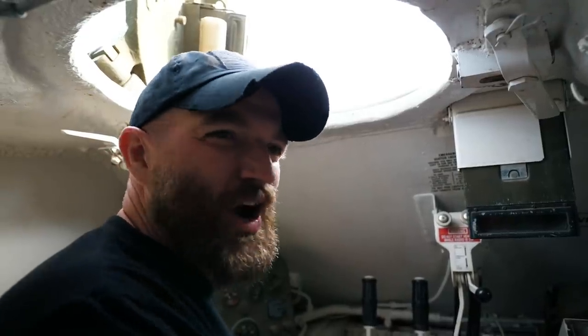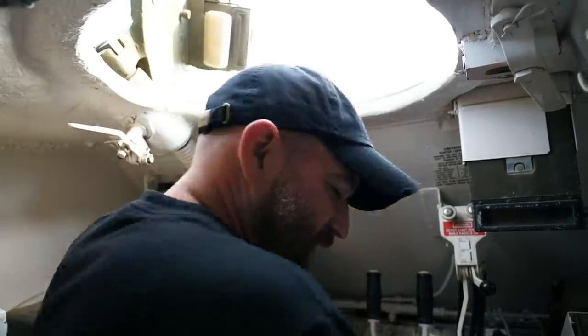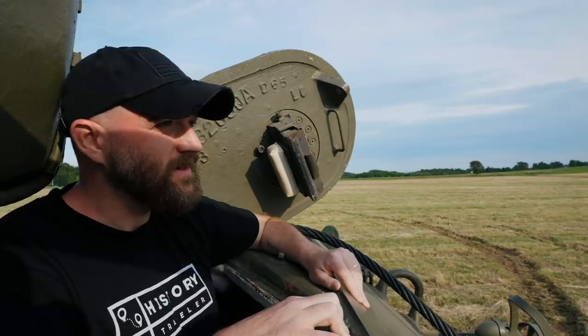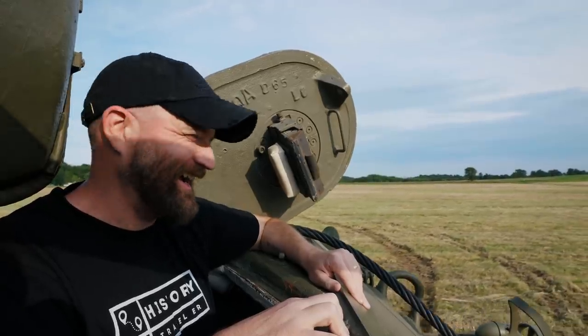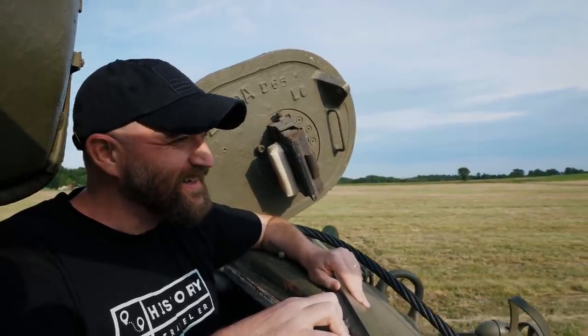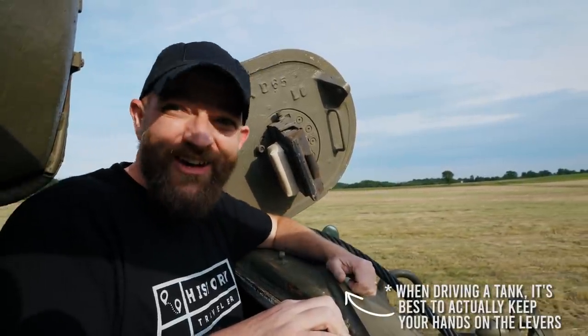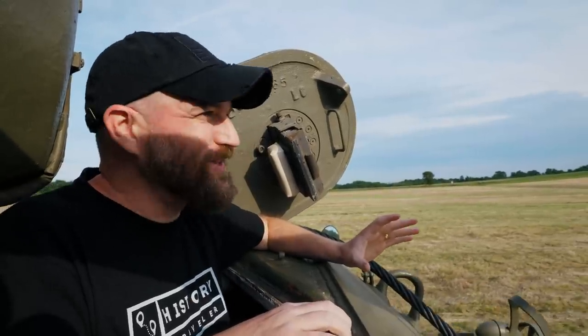Get over here in the driver's seat to drive this tank. So we're going to try to not run this thing through the barn. All right, here we go. Holy cow, this is officially one of the coolest things I've ever done.